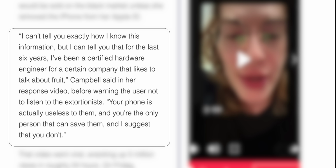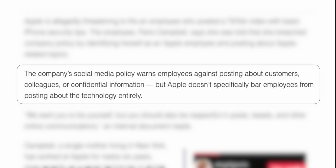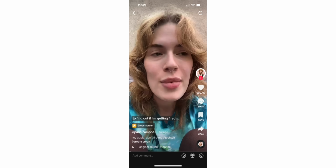Well, Apple saw this and told her to either remove the TikTok video or she would be fired. So Apple told her that she breached company policy by identifying herself as an Apple employee and posting about Apple-related topics online. But according to Apple's social media policy, it does not specifically say that employees are not able to post videos about the technology entirely. And she even said that the only thing Apple says you can't do is talk badly about the company or share private information, which she didn't do either. So she's made a few videos after this one talking about the situation, but she has not been fired yet, as far as I can tell, and the videos are still up and they have millions of views.